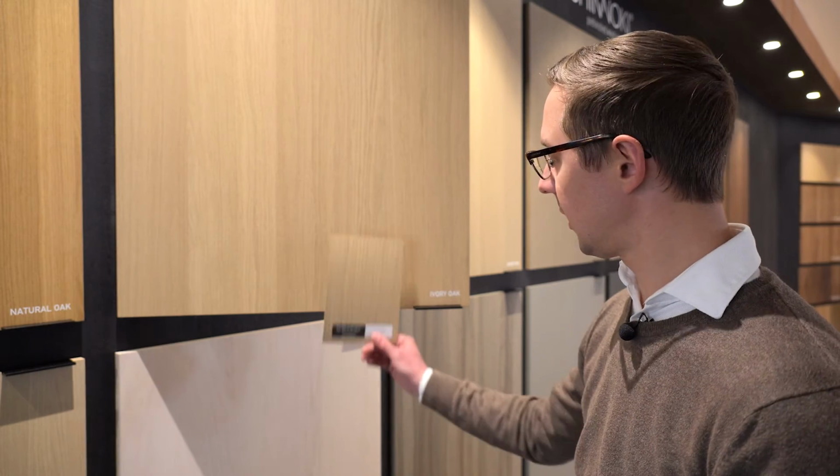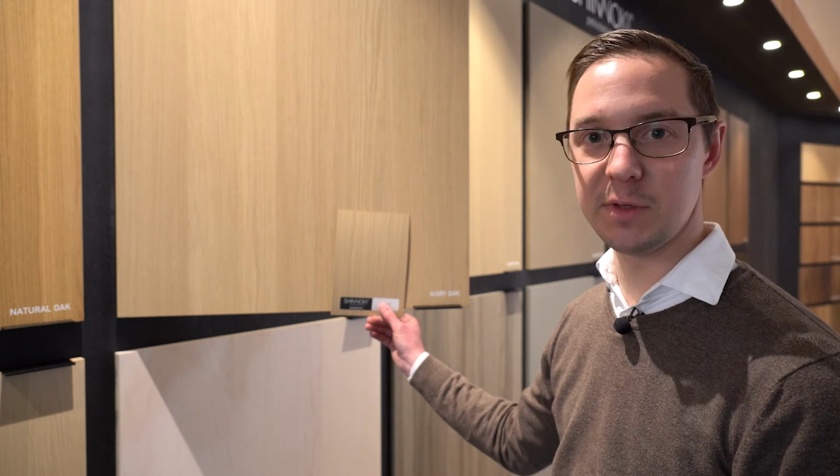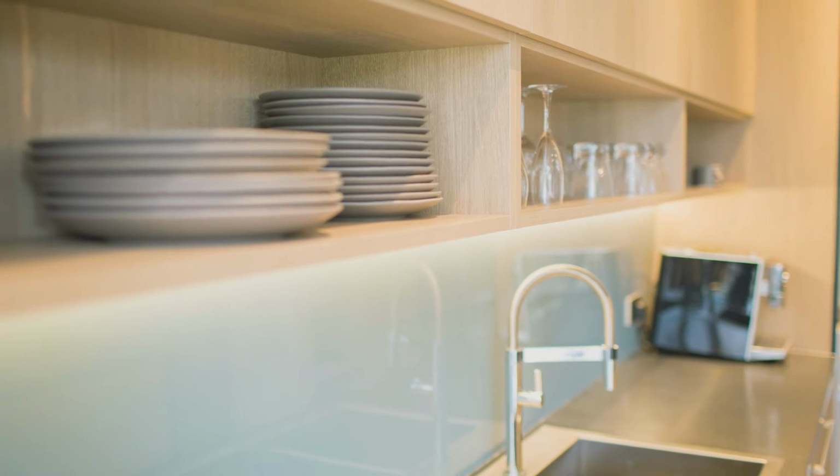We also supply matching laminates with the real wood veneer surface, but also stained in a matching color and lacquered so you don't have to finish them yourself anymore. This way you can transform any kind of core to your liking as a final Shinnoki product. All our products are available from stock.